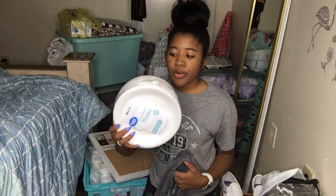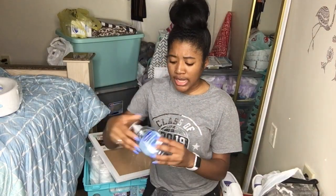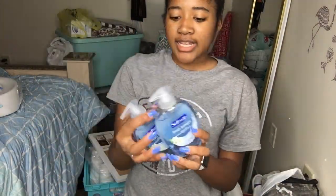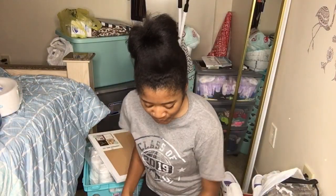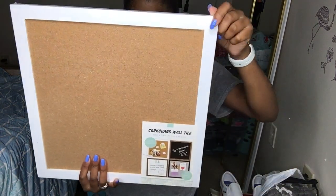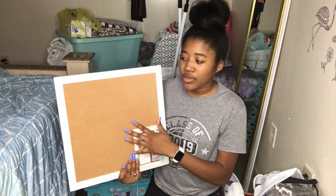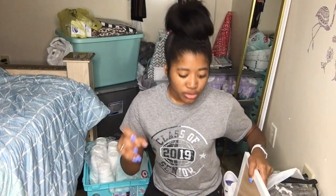Paper plates from Walmart, which was like $1, I'm not sure. And I got me some hand soap, fresh scent. I got two of them because I don't know how much else would be. Little corkboard wall towel. It's from Target. It was $5, it was on sale. I basically want to hang up some of my pictures on here, not too much, just so it can feel kind of like home.